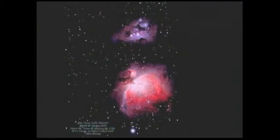The star cluster is very close to us. It's only, and astronomers use these big numbers, it's only 1,500 light years away, right? The nearest stars are maybe 4 light years away. This is 1,500, and that's still nearby.